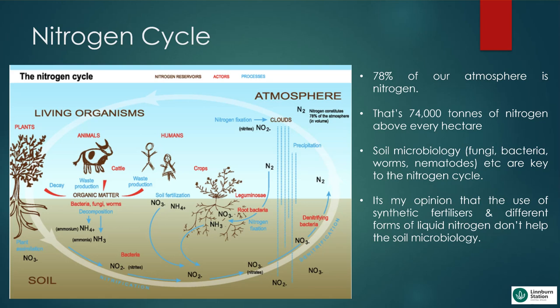Another thing that's worth understanding is the nitrogen cycle. It really baffles me why people are using liquid nitrogen. We've got 78% in the atmosphere. Above every hectare, that's 74,000 tonnes of nitrogen.